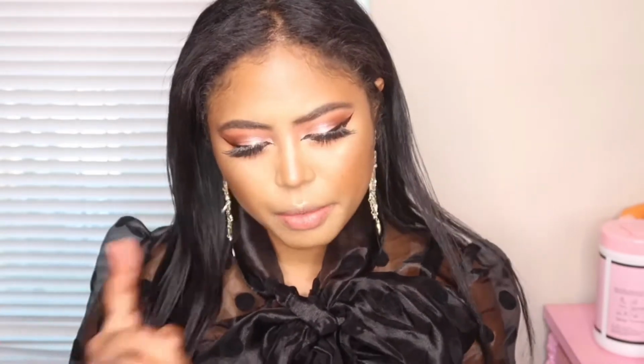The reason why I got the Rouge Romance is because I'm more of a reddish orangey blush wearer. I feel like a lot of the pink colors don't really look good on my skin tone, in my opinion, so I didn't get the Rouge Affair. The Rouge Romance does have pink colors in it as well, but I like that there were a couple of orangey and red and kind of coral colors. So I'm going to show it to you.